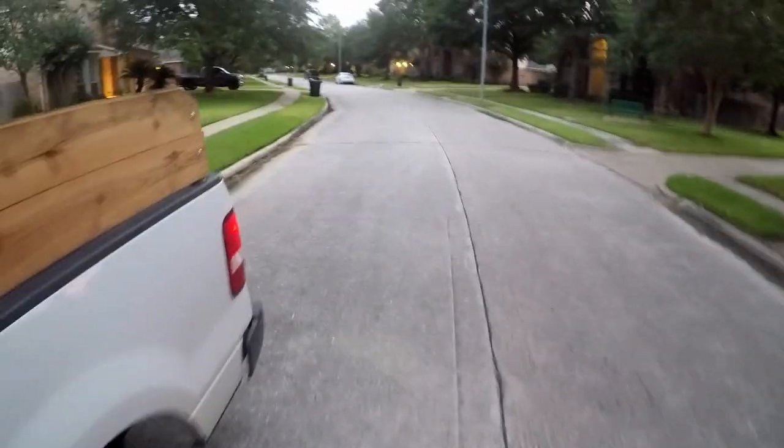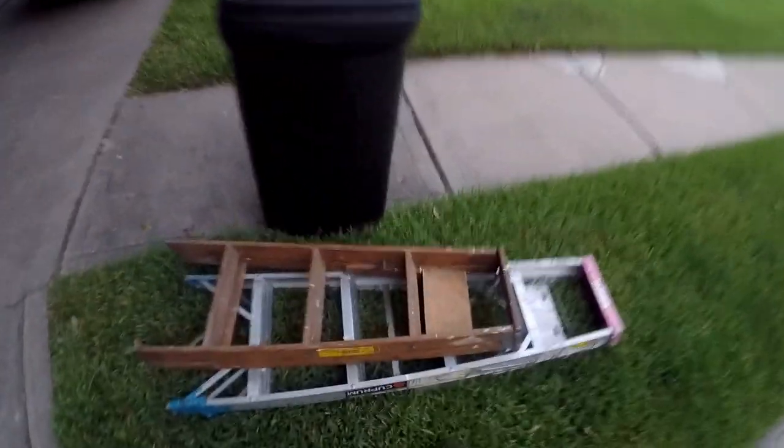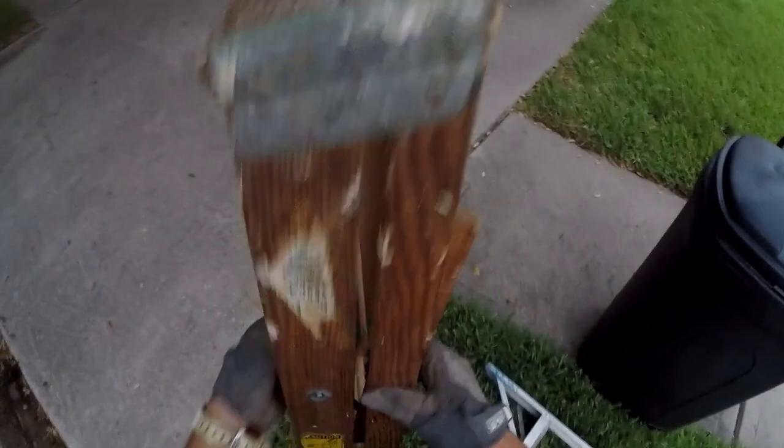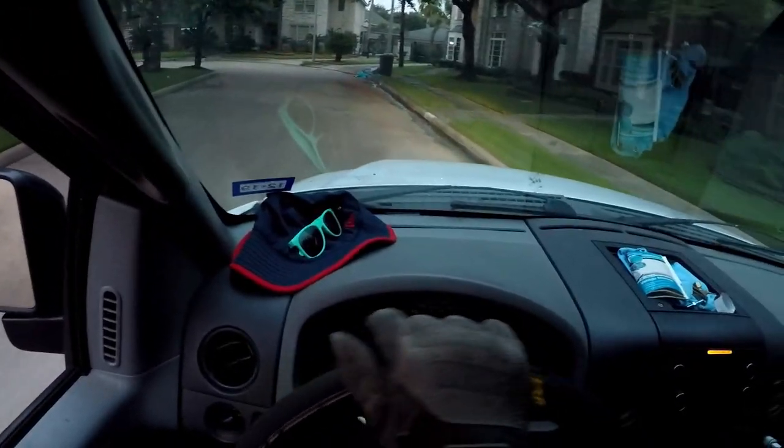I think I saw something, y'all. Yep, check it out. Aluminum ladder. Already got like three of my own, so. But I'll take that all day. See what we got here. I see a bunch of sticks.